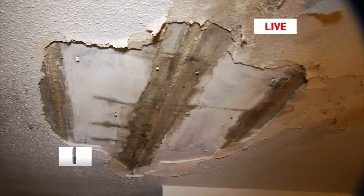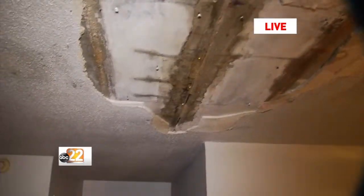Back out here live, the water dripping here on the second floor did leak down onto the first floor underneath us, so there are more units and hallways affected. By the way, these apartments here in Kettering rent for $375 a month.